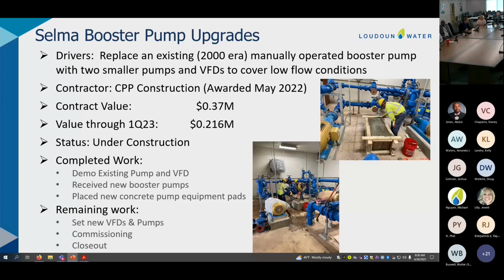Up for the next quarter, the next area of work here is just to set the new VFDs and pumps, conduct the commissioning, and then close out. So this project should wrap up this year. It's scheduled to be finished in June of this year. Okay.